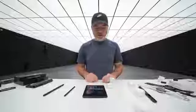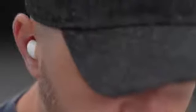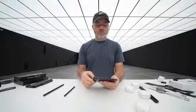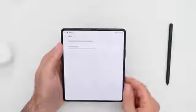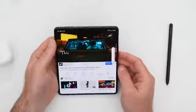Galaxy Buds. Sure, you connect. Look how tiny those are. Little pebble shape, no stem necessary. I hear the noise canceling kick on straight away. And a gaming mode. Minimize audio delay for vivid, synchronized gaming sound. So that's going to be like a low latency mode. Very cool.